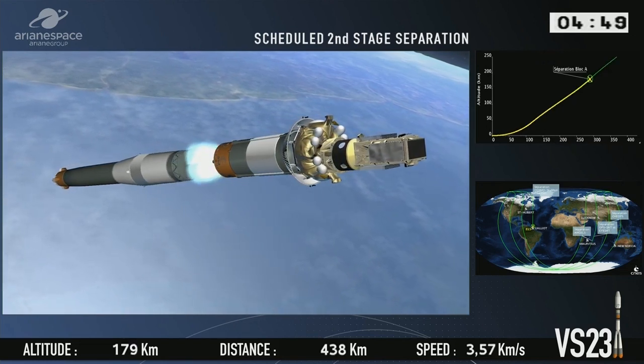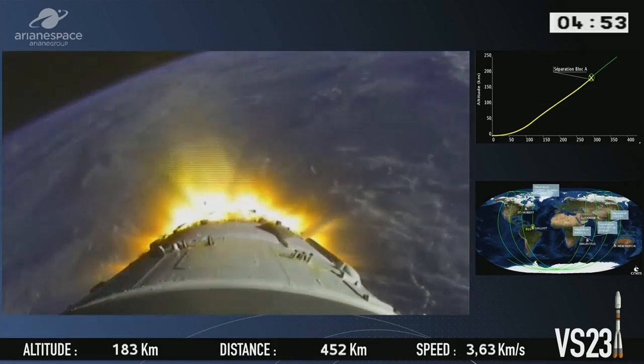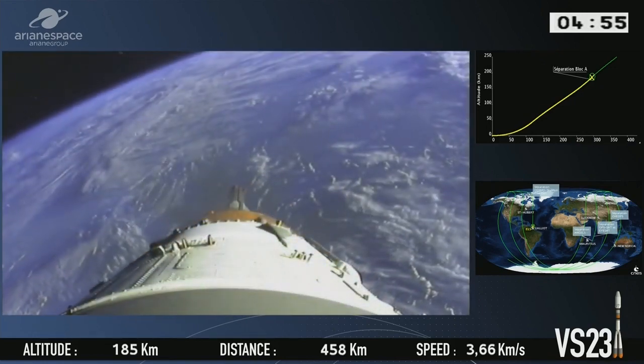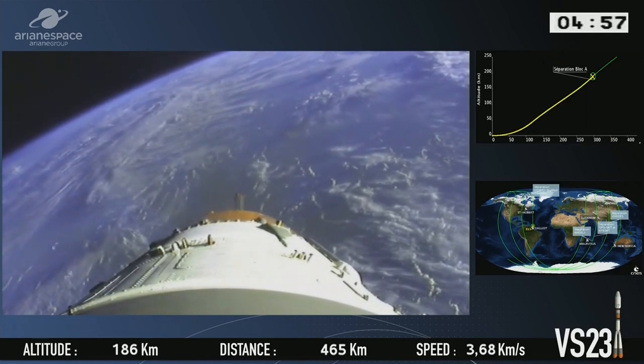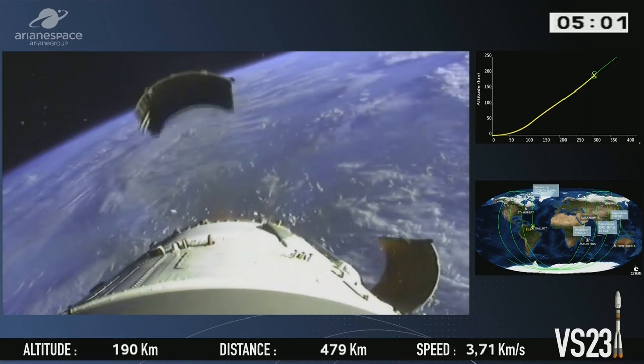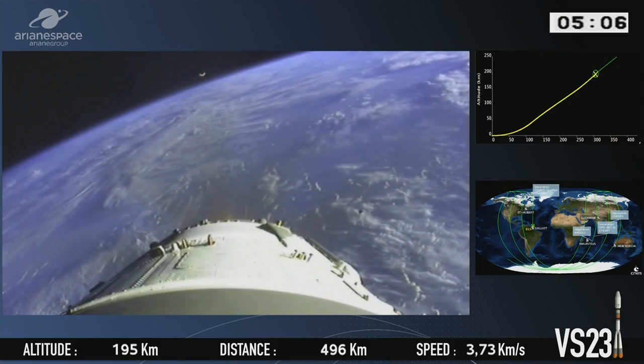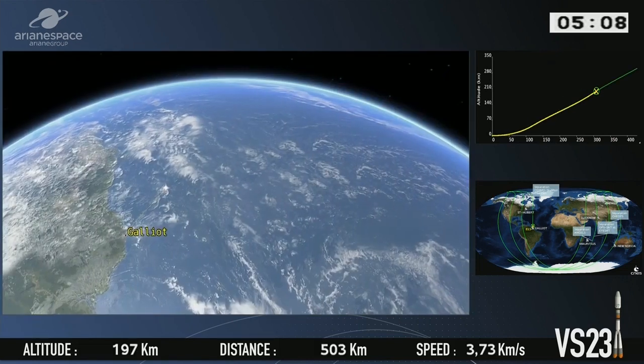Coming up on separation of the second stage. There you see what it looks like on the animation and what it looks like on the onboard camera. 186 kilometers up. And we will have ignition of the third stage. The DDU has just called that out.